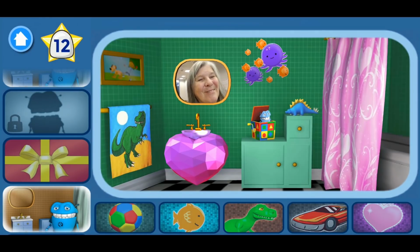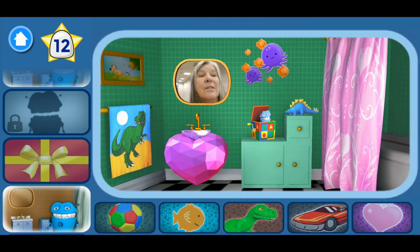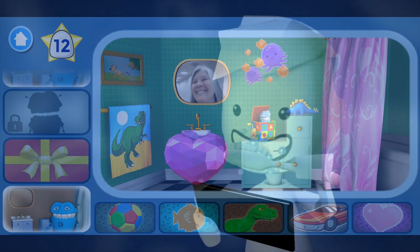I think we're done here. We did great today. We have our room decorated. And you know something? I can change these tomorrow or right now if I want. But I think I'm going to stay with these for a while because I really like my wonderful choices that I made right now. Until next time, thank you for joining me.